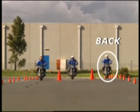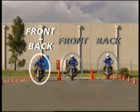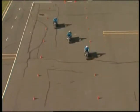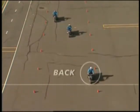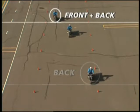The rider on the right is only using the back brake. The rider in the middle is using the front brake only, and the rider on the left is using both brakes together. Notice how the rider using the back brake alone takes by far the longest distance to stop. The rider using both brakes together stops in the shortest space. Using both brakes together is clearly the most effective way to stop.